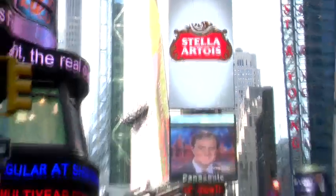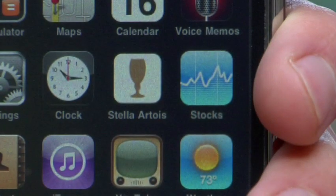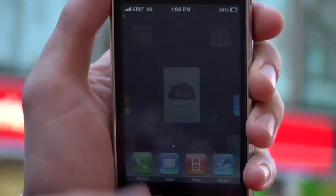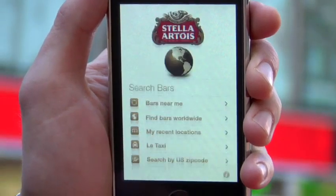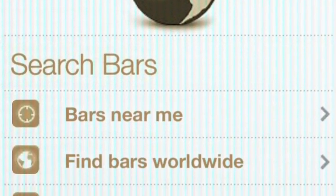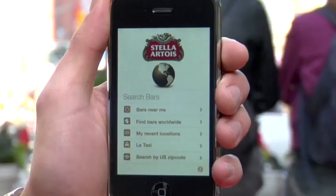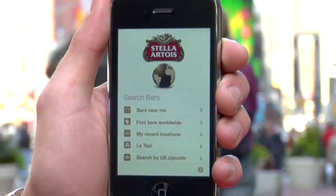If you're a Stella Artois beer connoisseur, you're gonna love this. The new Le Bar Guide augmented reality iPhone app. Just tap the golden chalice to begin. Instantly, it locks onto your location. You can view bars close to you, get directions, see recent locations, grab a taxi, or even search by zip code. Just click on Bars Near Me.